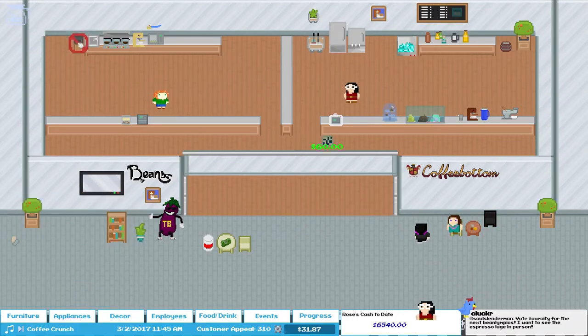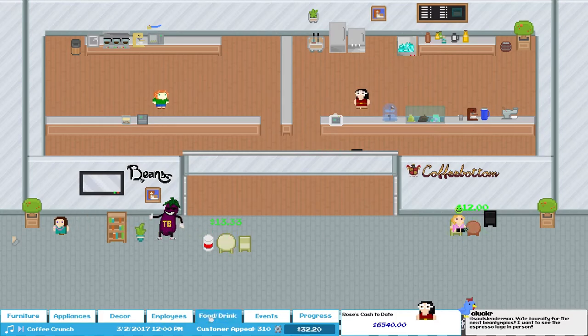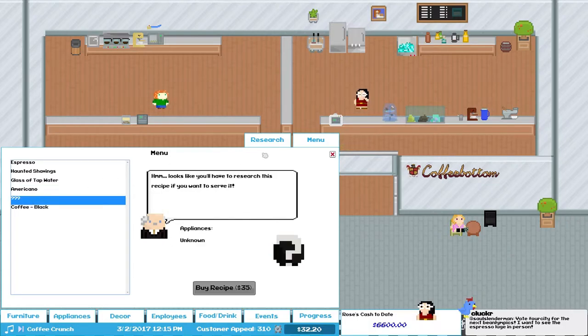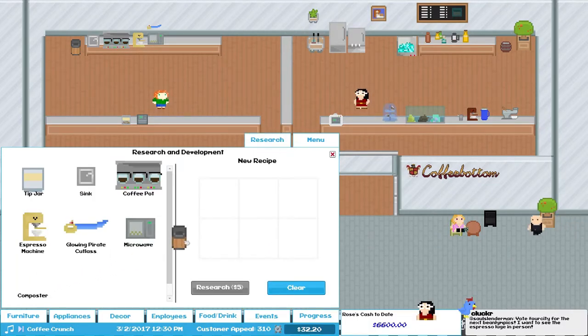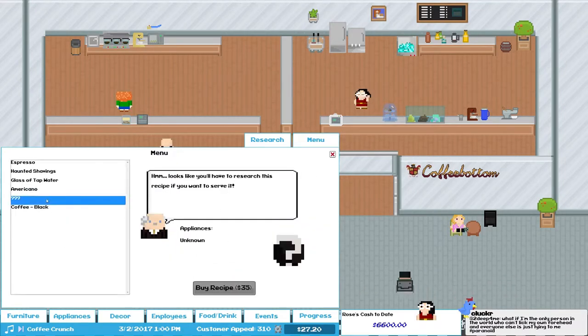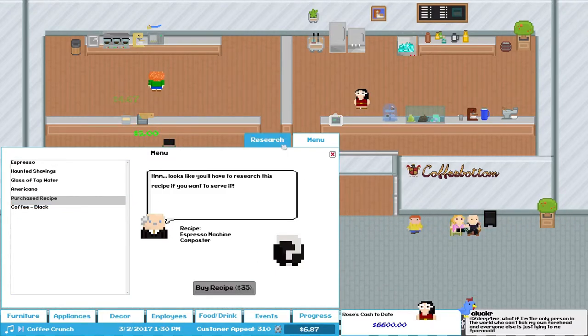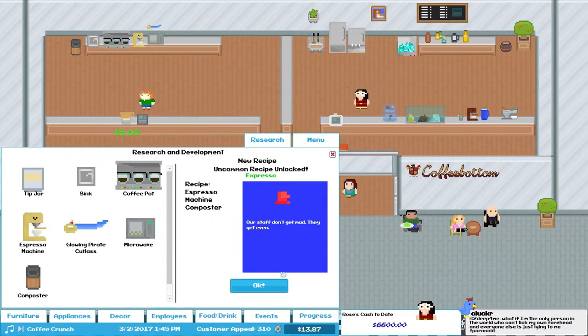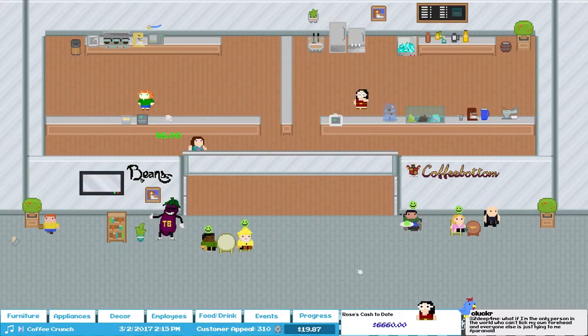Guess we can do the composter. Not sure how I feel about that one, but that's okay. What does that give me for menu items? Okay. Guess I can try the composter on its own. All right. Well, I'm not sure what it is then. Espresso and composter. Okay. I'm gonna say I can try these one at a time. Espresso! And maybe I'll find something that works, and maybe not.